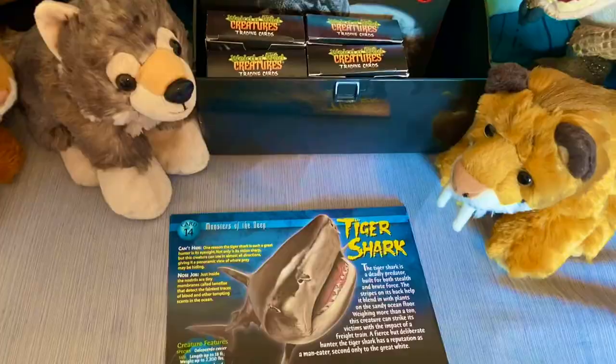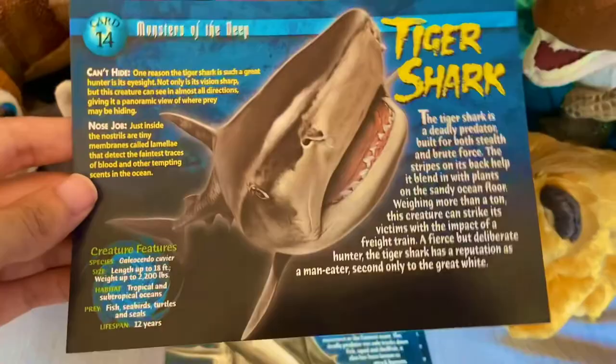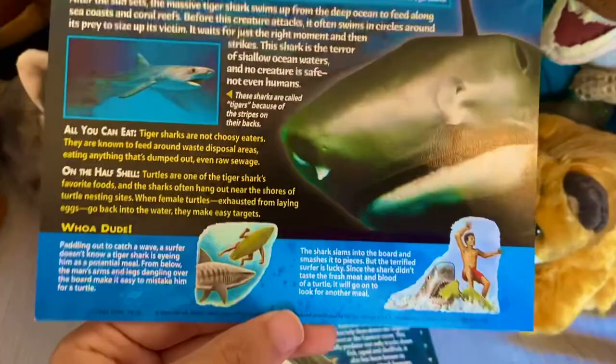And then another one of the more dangerous shark species is a tiger shark. Along with the great white and the bull shark, these are one of the three most feared man-eaters of the ocean. We got tiger shark, got the stripes of a tiger, the shark. So yeah, you wouldn't want to be attacked by this massive predator.